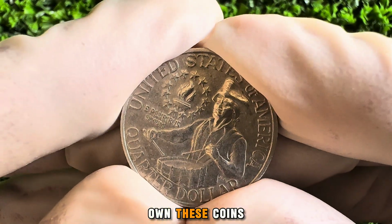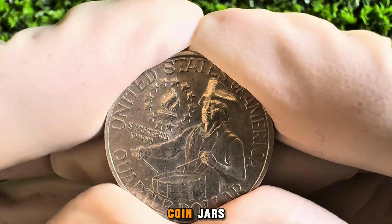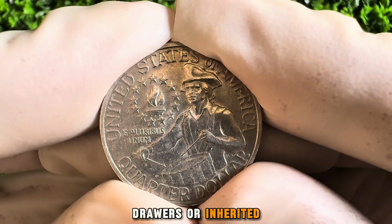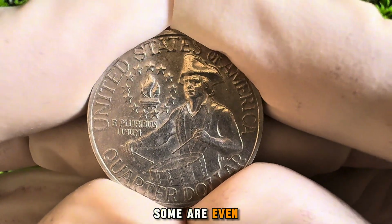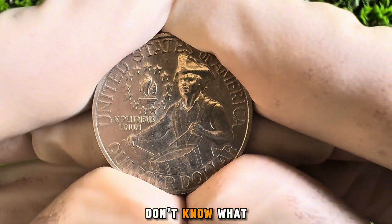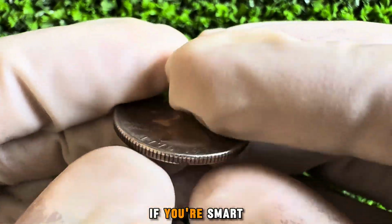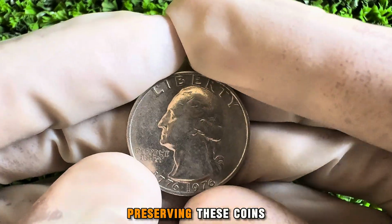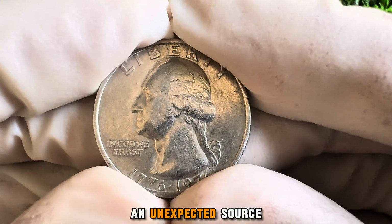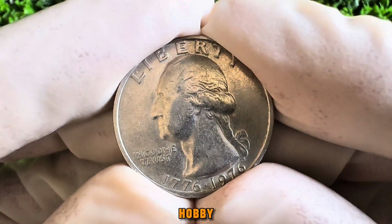Many people who own these coins today don't even realize their potential value. They're sitting in coin jars, drawers, or inherited collections. Some are even being spent at face value in stores, simply because people don't know what they have. And that's where the opportunity lies. If you're smart about identifying and preserving these coins, they can become an unexpected source of income or even the start of a larger coin collection hobby.